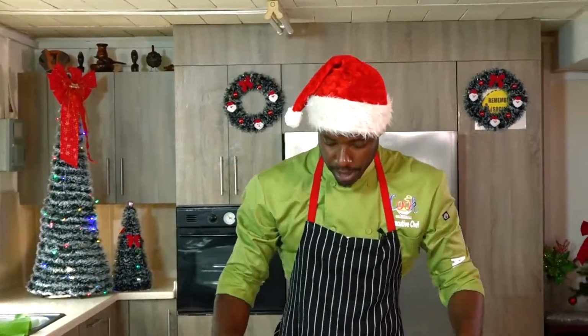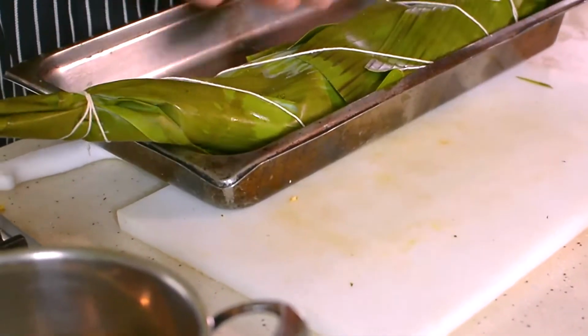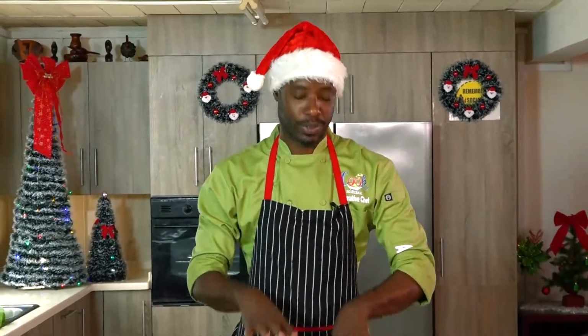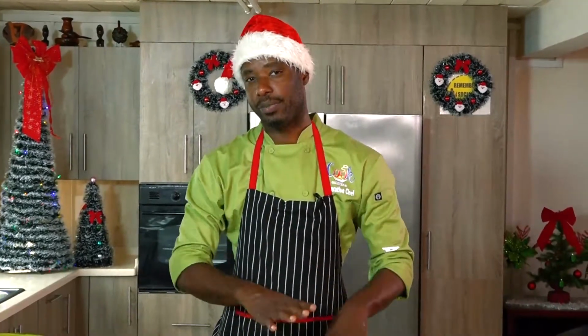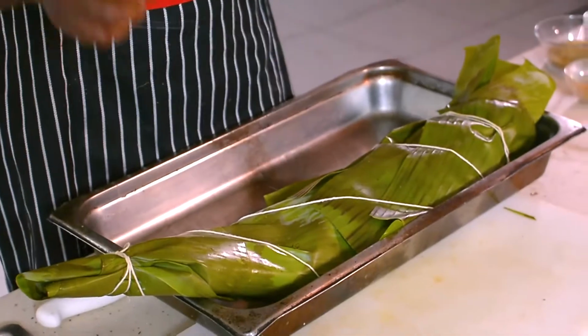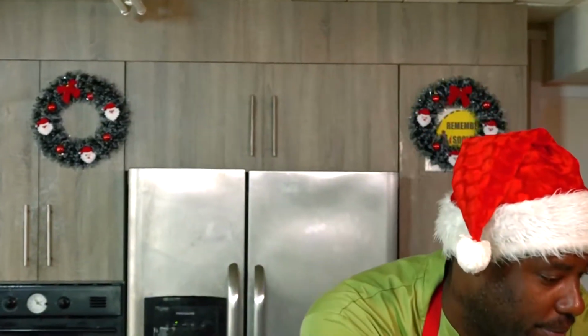So you have a baking tray, baking pan. You put your first mahi in, and you repeat with the second mahi in the oven. This bakes for 35 to 45 minutes at 385 degrees Fahrenheit. Fish time. When we come back, it's time to make our pineapple glaze to go on top of this fish. 12 recipes of Christmas. Stay tuned.